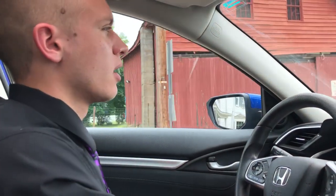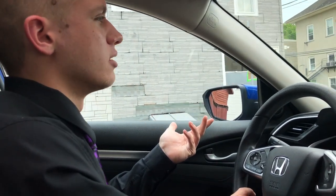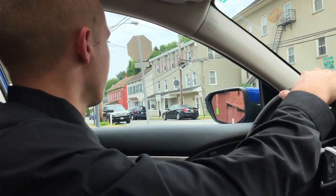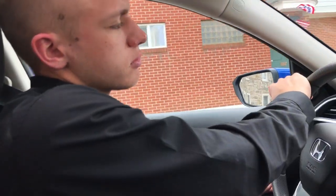But overall, in general, I love how easy and simple to handle this car truly is. It's just a nice, fun little, easy car to drive. You're not gonna fear getting too overboard as far as speed or power, and it's nice to just whip around the back road and go cruising, so, cool.